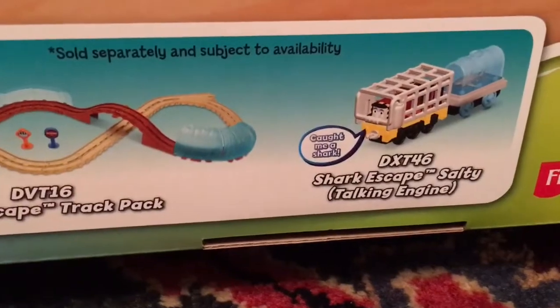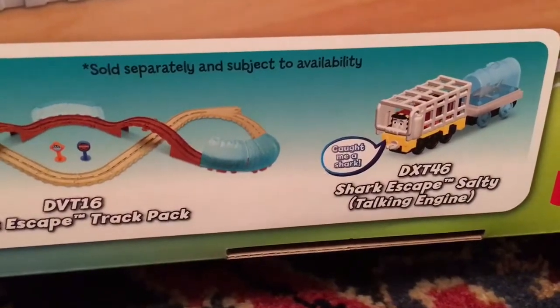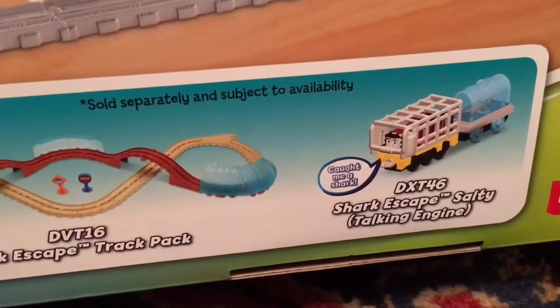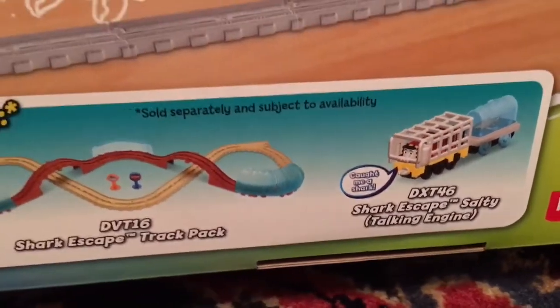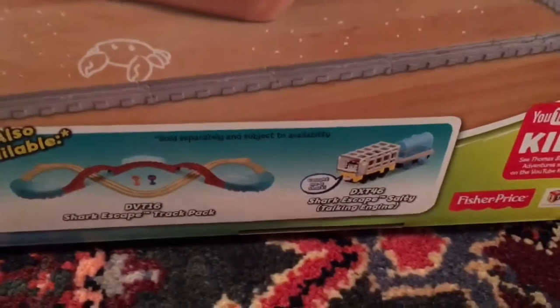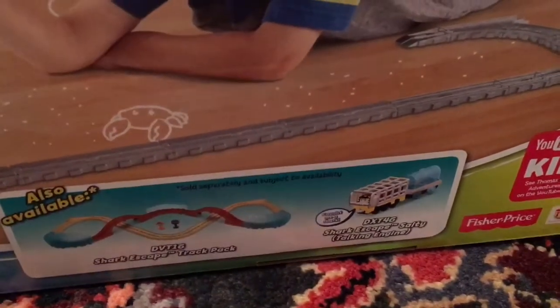But we have the Shark Escape Salty. It's a talking engine, and this looks really cool indeed, and I honestly hope to find this very soon. It'd be cool to have a Salty, and if he's talking, that's a little bit of a bonus. But hopefully that means we might see a normal Salty soon.